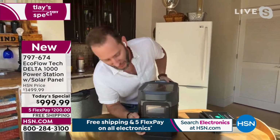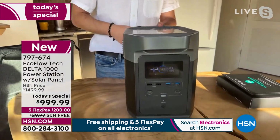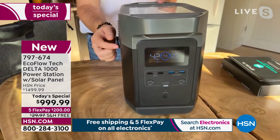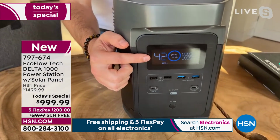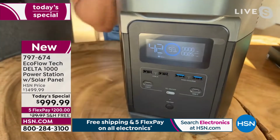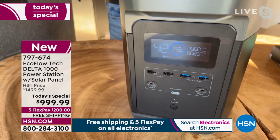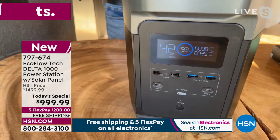But here's the cool part. On the very front here, it's going to tell me exactly how much time. I don't even have to worry about guessing. It's going to say 42. That's not 42 minutes. That's 42 hours. And that's because it's only pulling about 25 watts. So your refrigerator's not constantly running, but when the compressor kicks on, you're going to have enough power.